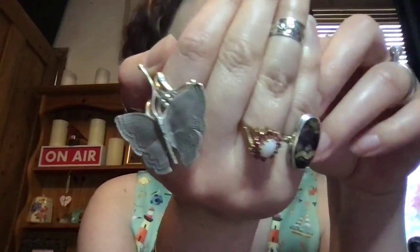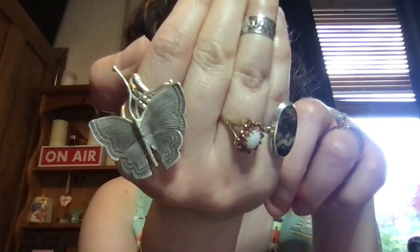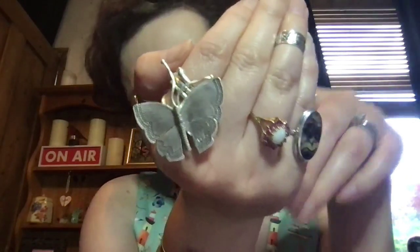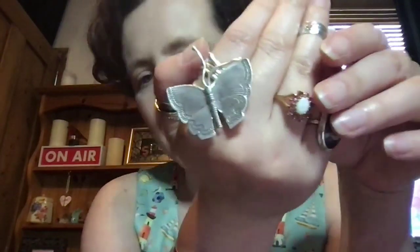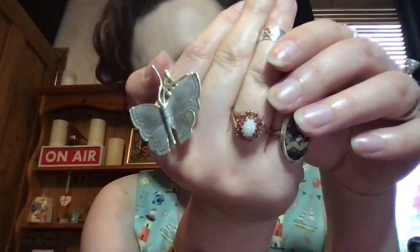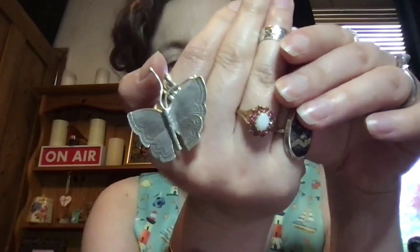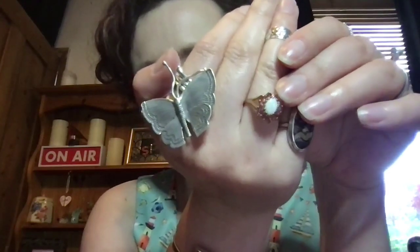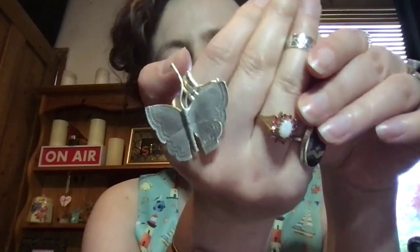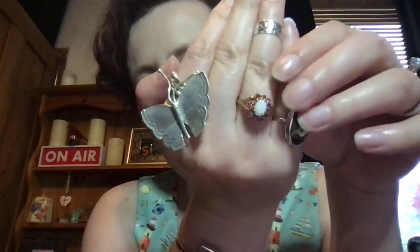Another opal here for this one, which I absolutely love. Now this is ruby, and again she's a one-off. She's got that nice Victorian look to her, which I just love. Nice in the yellow gold as well. She's a size S for super. So if S is your size, then this could be the one for you. And she is £310, a nice little flower cluster.